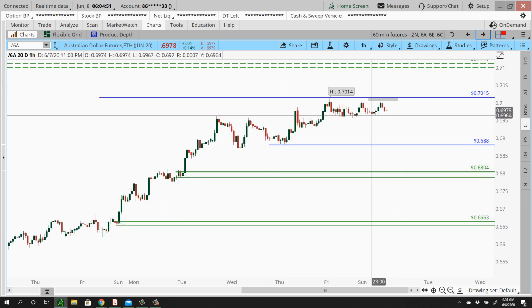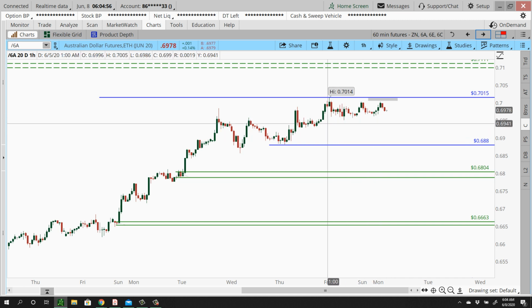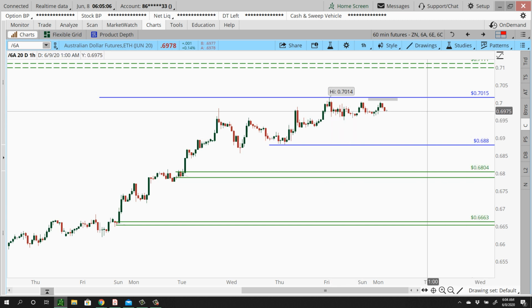In the Aussie, we have a potential breakout area up above. Now, I will say that our upward momentum on the hourly chart has definitely stalled and is slowing a bit, but this is pretty much all of our markets. All of our markets are definitely seeing a little bit of a slowing of the upward momentum.